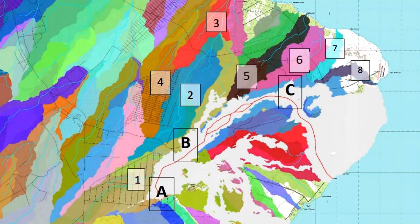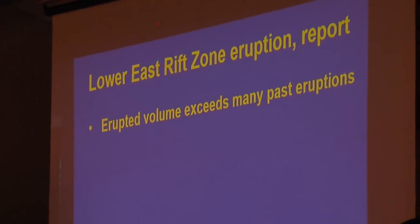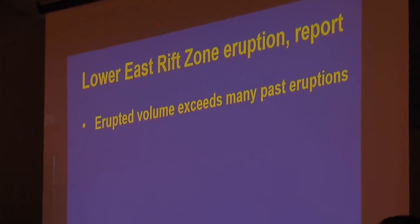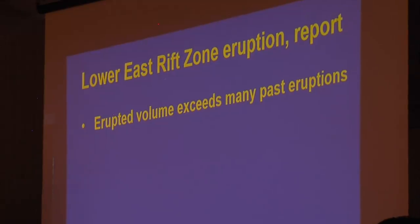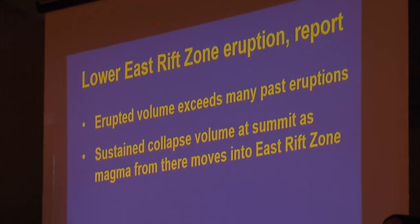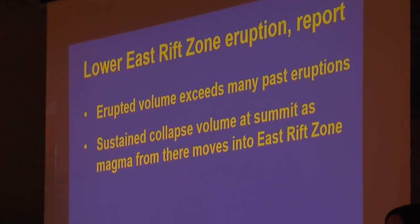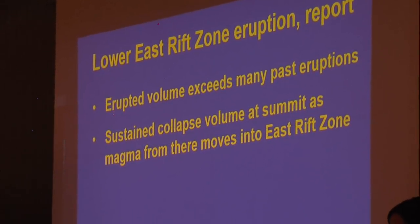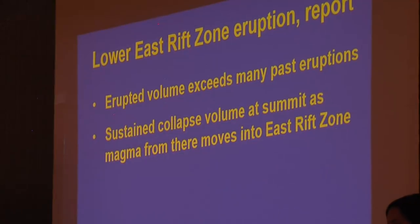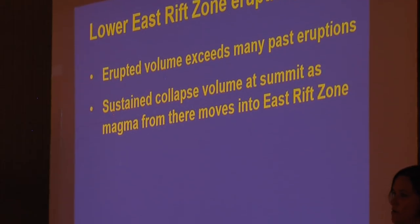Okay, in the report, there's a number of bullets that I can repeat, and you've heard them all before, except for maybe one point. So the erupted volume of this particular eruption has exceeded the erupted volume of the historical events of the past 200 years. The sustained collapse at the summit means that the magma reservoir up there is supplying a steady supply of lava to the lower East Rift Zone. So there's an abundant availability of magma up at the summit.